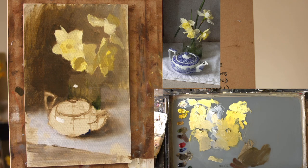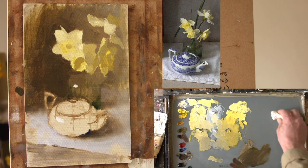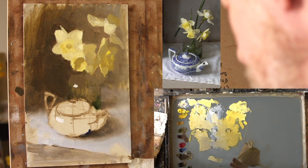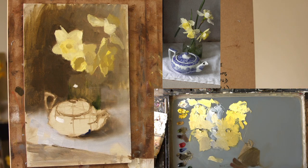I've forgotten what I'm doing. What am I doing now? I remember. Oh, I was going to do some work on the cloth, right? There's some lighter parts. Oh no, bugger it. Let's leave that for now, and I'm going to go straight onto the teapot.